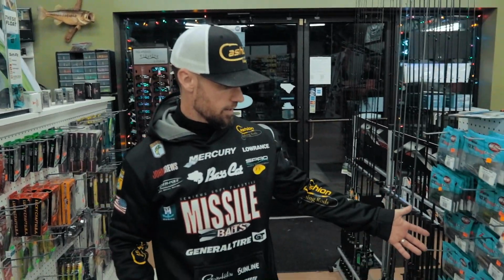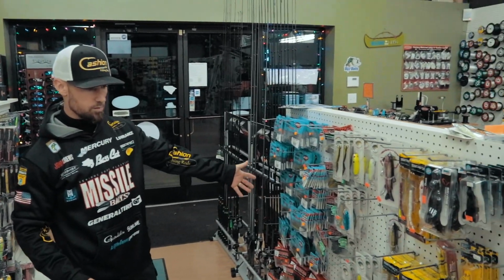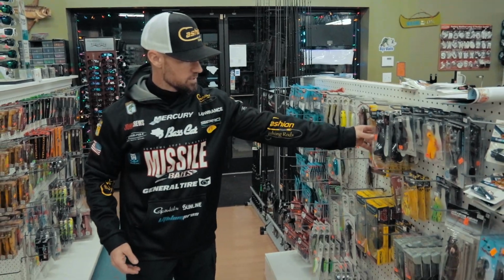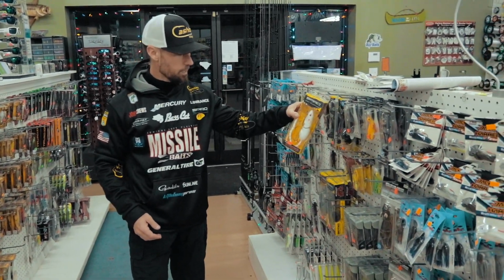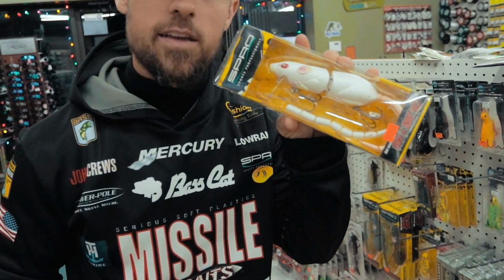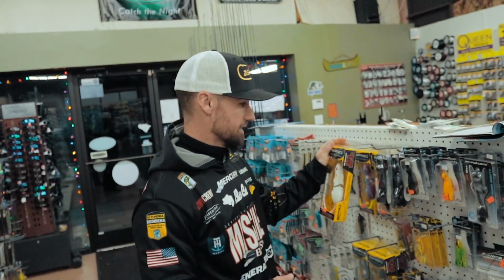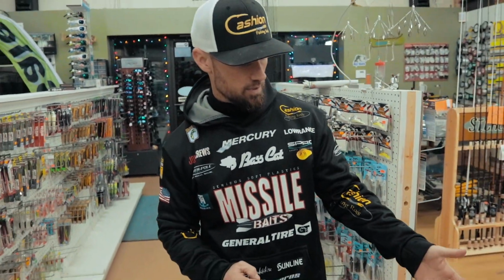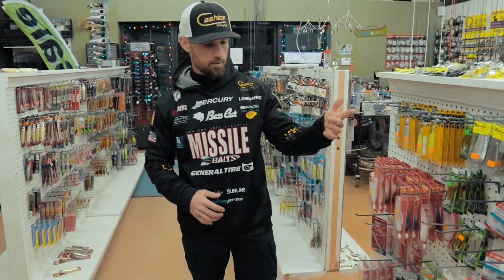And then you've got to have some of your TRDs. You got your little Ned rig section right here. You got some Ned rig heads, and then the big Spro Rat. Check that thing out, man. You think on Lake Norman that thing would work? Yes, it absolutely does. It absolutely does. And then you got the chatterbaits. Man, they got all kind of stuff in here. And then you got your hair jigs and your spoons.